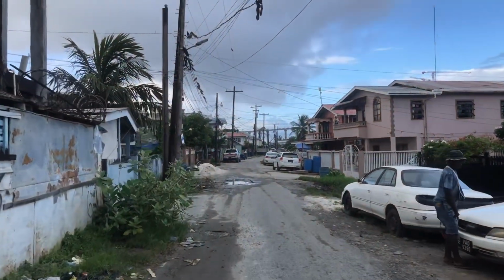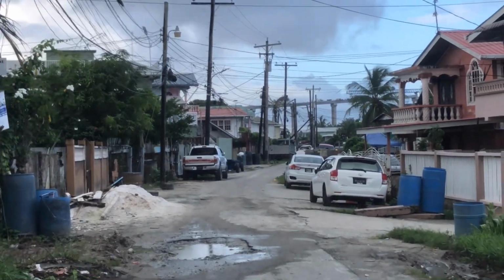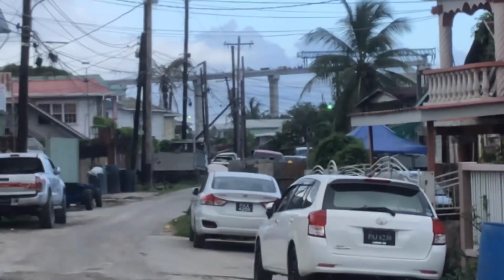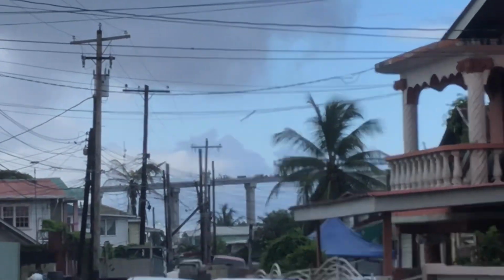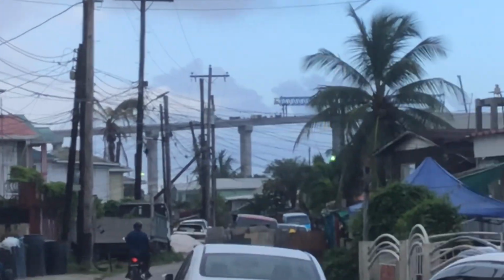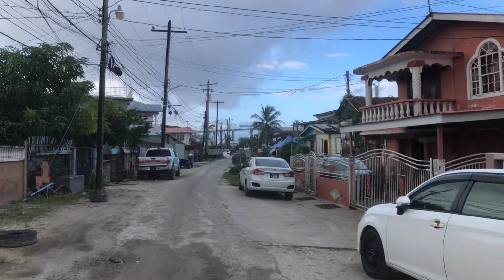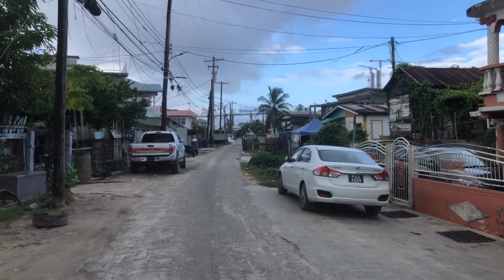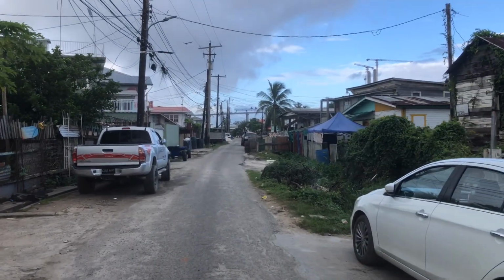Okay, so this is what the bridge looks like from the back streets here. Like you really can't see. You can't see very much actually. And it is beginning to rain. But yes, this is as close to the river as you can get.